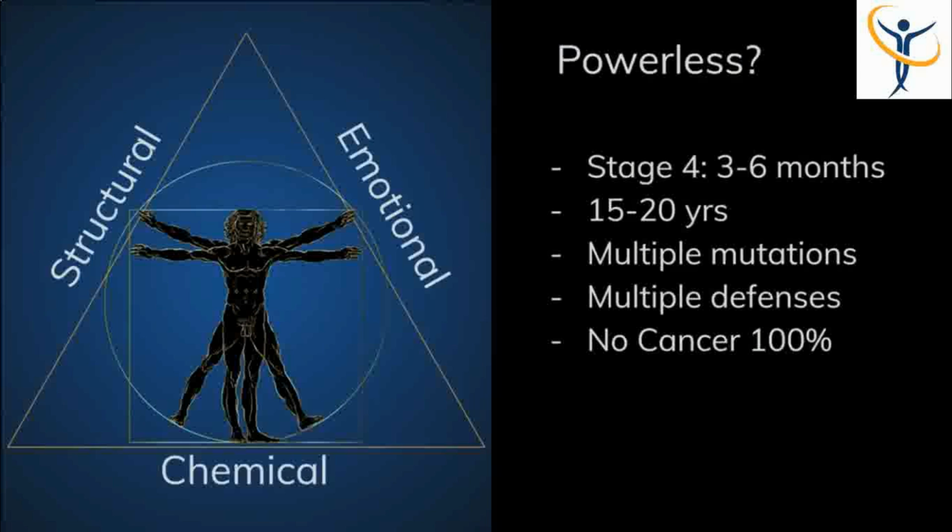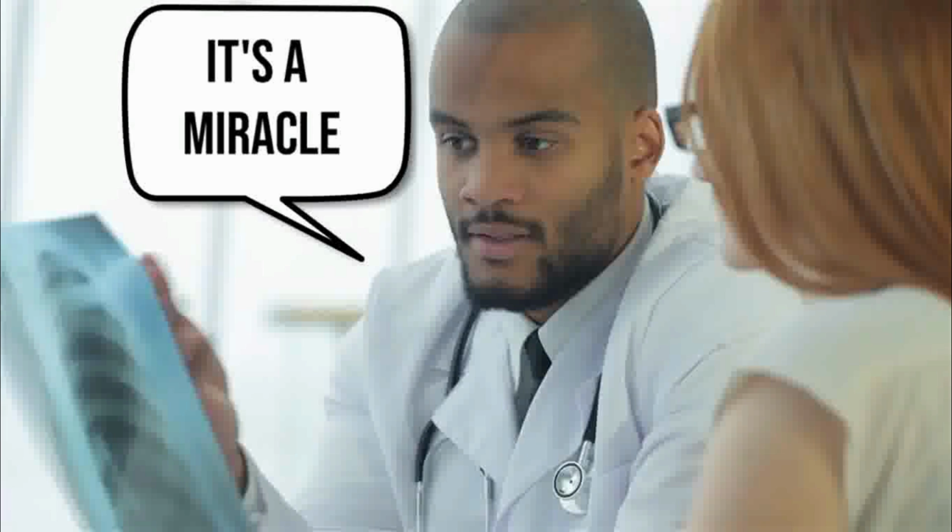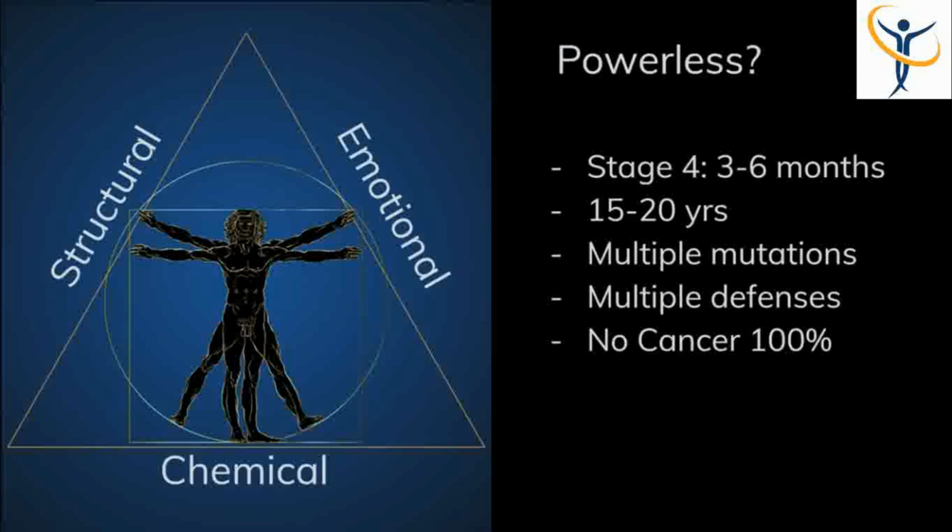There is always someone who has had what's called a spontaneous remission. The science doesn't really study these people because they're treated as the exception, as a fluke, as some unexplainable miracle. These are people who had the stage 4, they were given 3 to 6 months, and then they go back a couple of months later and the cancer is gone.